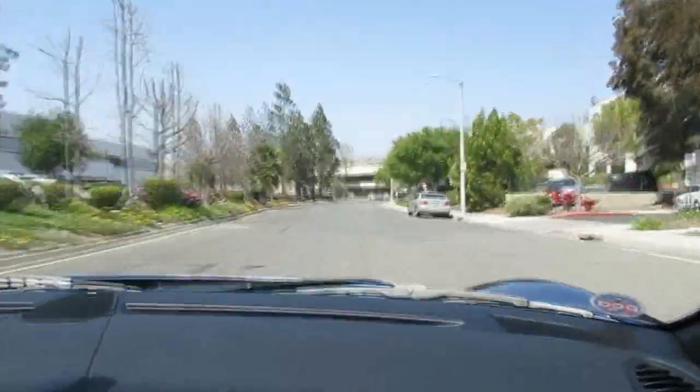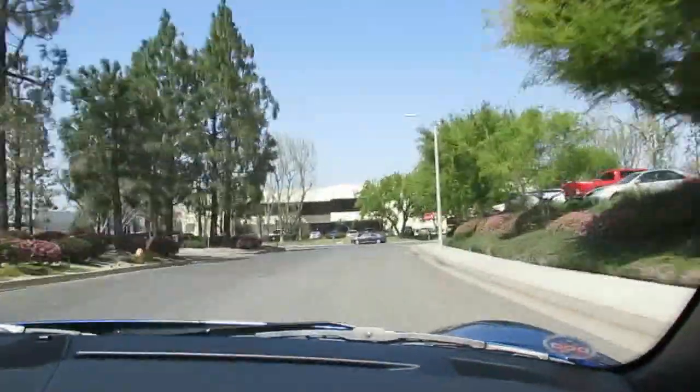Yeah, in traffic. Whoa, it's too fast, dude. Yeah, no, that's pretty good. A lot faster than I thought. You're like, oh, Boxsters are slow.